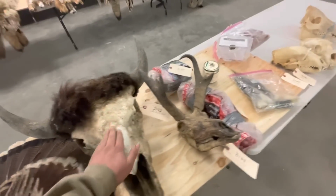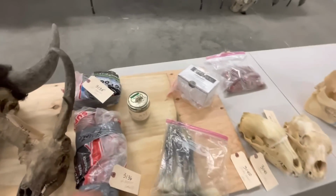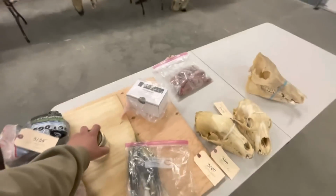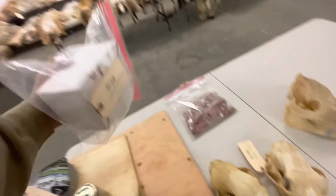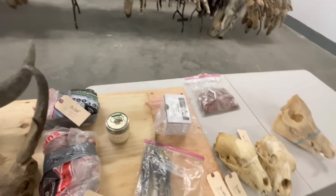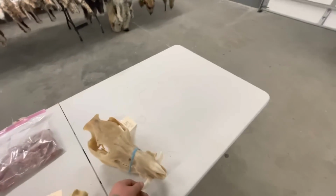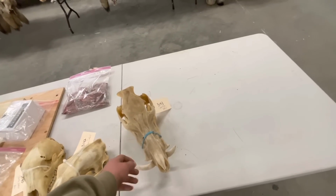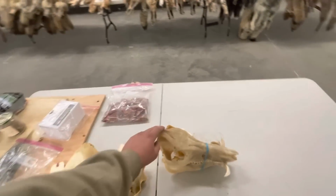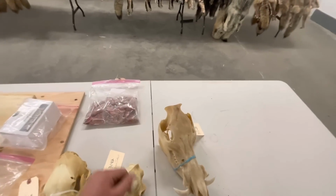Buffalo head, antelope head, and coyote skulls, coyote feet, bobcat claws. What is that? Skunk essence. Yeah, let's leave that box alone. Porky hair, bear skull. Let's see, warthog skull. That does not look like a warthog. That says warthog, but that is not a warthog skull. That is a regular pig skull.